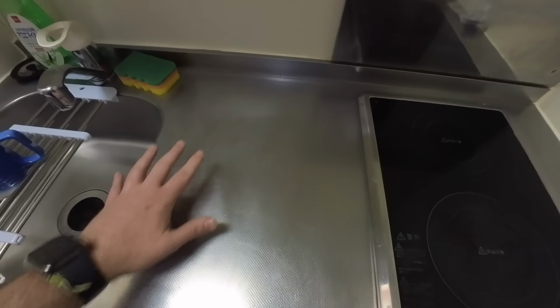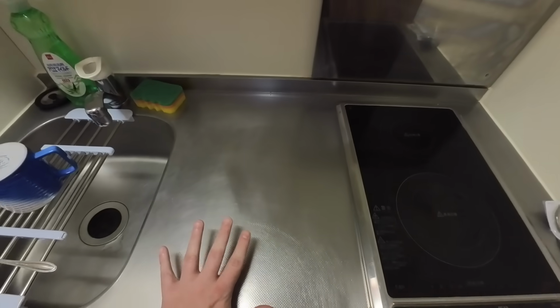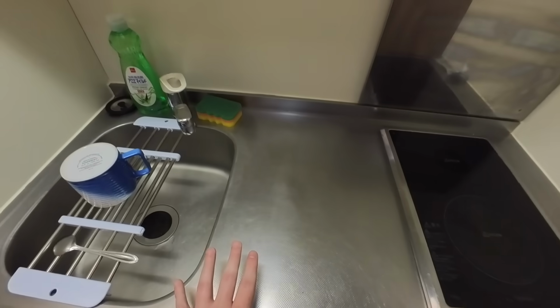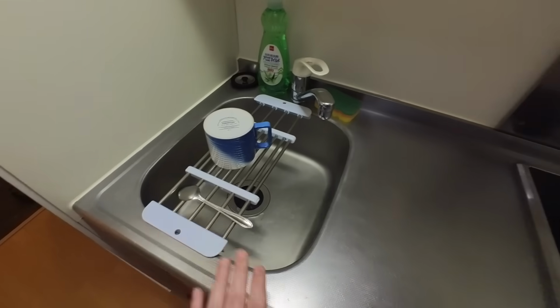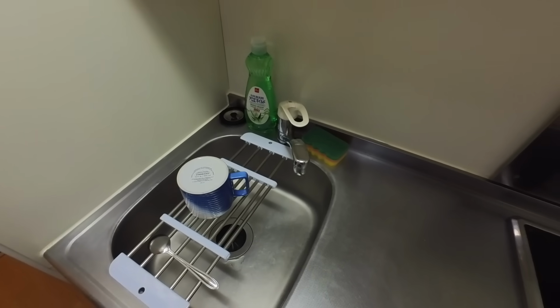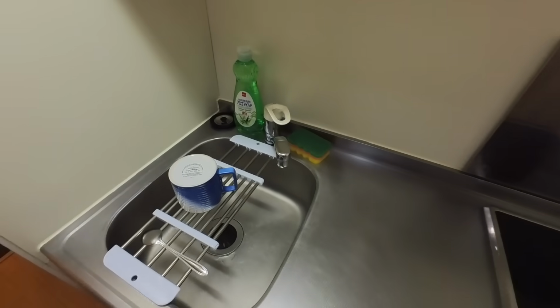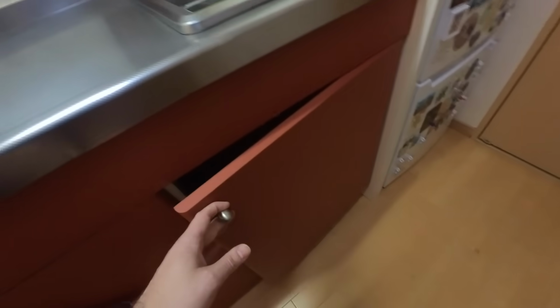Then I have all of this prep room, which, if you're from America, you're like, that's not a lot. But in Japan, this is massive. A lot of my friends who are closer to like Shinjuku don't have this at all. Then I have over here like my little drying rack and ways to wash my dishes. So feeling really good about that. Down here I have more storage that I don't know really what I'm going to do with.